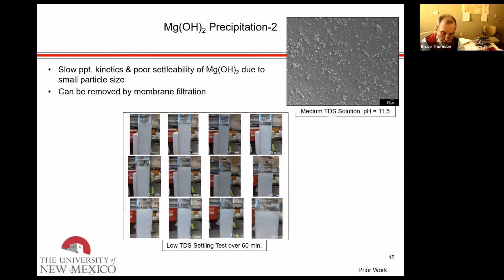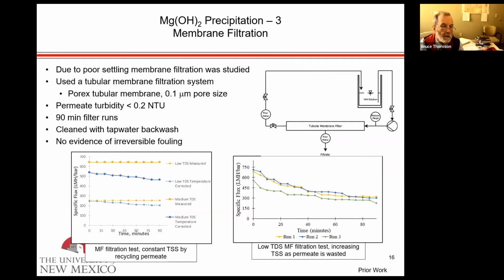The problem with this magnesium hydroxide is it does not settle. You can see at 0 minutes, it's very turbid. At 55 minutes, it still hasn't even settled half of the column length. The reason is because these are very fine particulates. So what we did next, well, if you can't settle it, we'll filter it with a membrane filter.